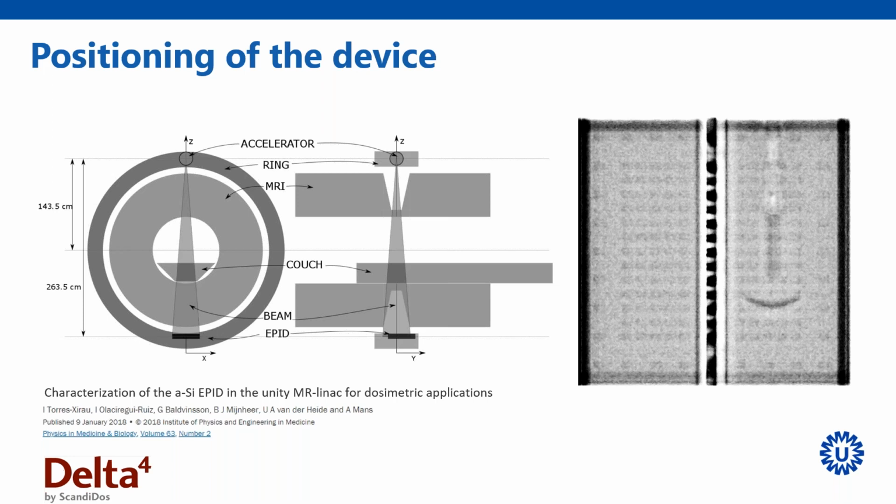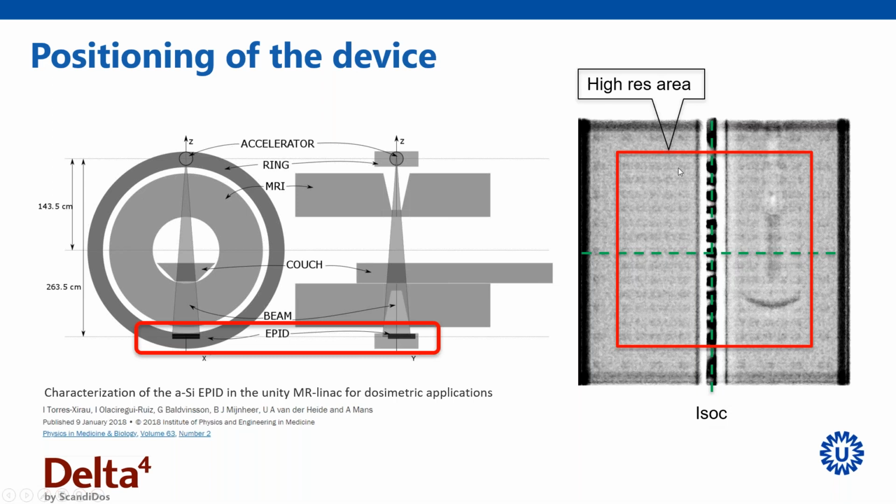And then I thought, what would happen if I would take such an MV picture of a Delta4 phantom? As you can see on the right, this is the result if you put a 10 centimeter squared field on the phantom and make an image of that. When I first looked at it, I was thinking, what am I looking at? In green is where I placed the isocenter, so it's actually in the main board. And as you can see, there are dark gray stripes, and I thought, what were those? Then I counted them and measured it, and it turned out that this is the high resolution area where the spacing between the diodes is around 5 millimeters.